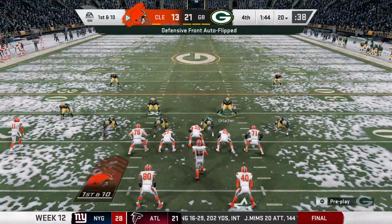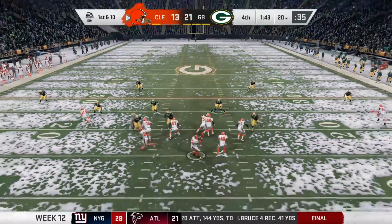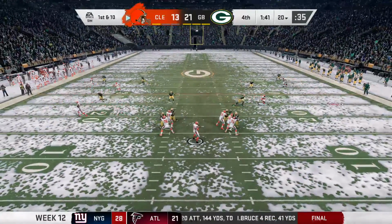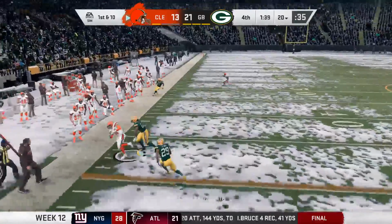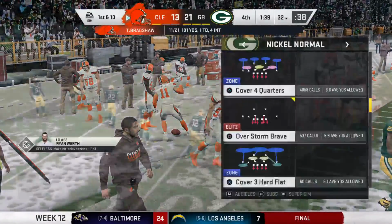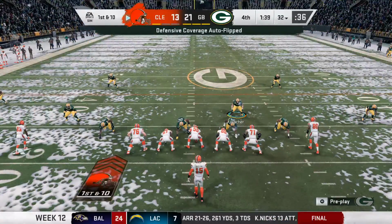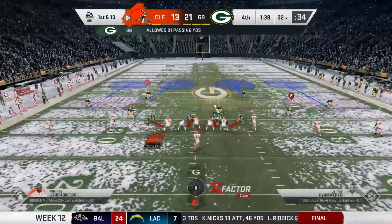Check 52, come on. Not here. They go back to the air here after the INT on the last drive. Throwing the out route and complete. It's Ward, and he'll have this past the 30 prior to going out of bounds. That'll move the sticks for the Browns, a gain of 12.